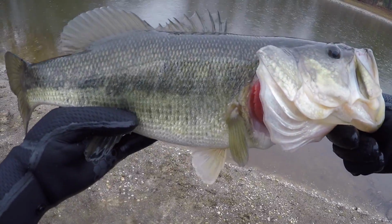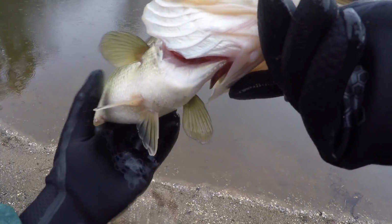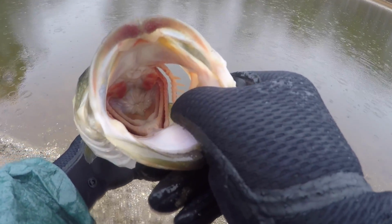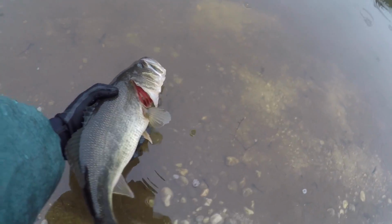Yeah, this has got to be like a 2.5, 3 pounder at least. Pretty fish too. This fish doesn't look to be too skinny either. Big old head on her. Yo, that was on an ultralight too. I mean, in the water, when this thing came up, I thought it was going to be even bigger. Let's get you back in there.